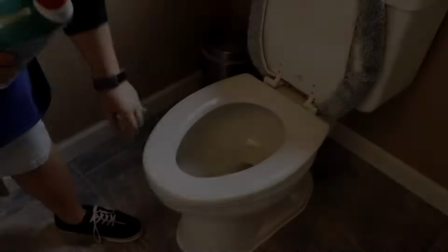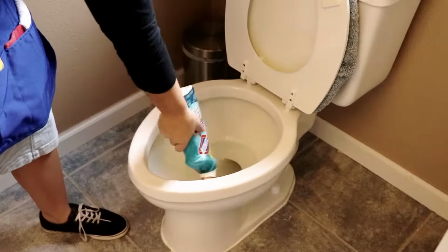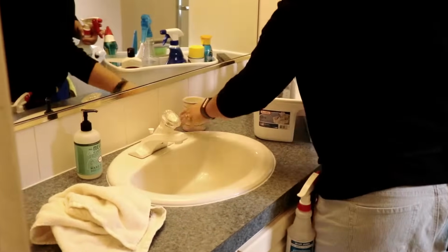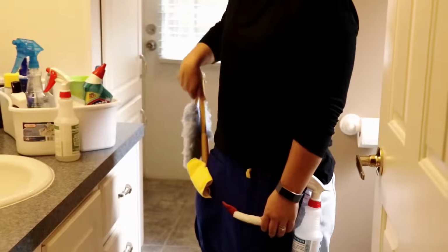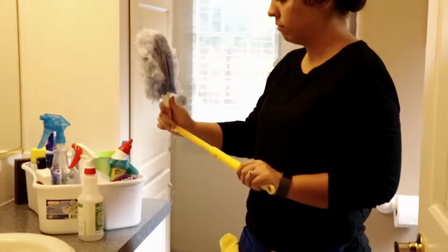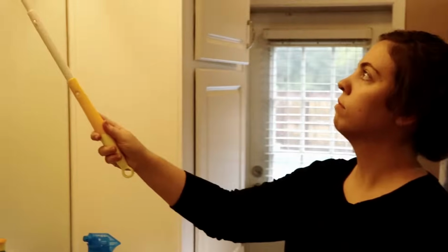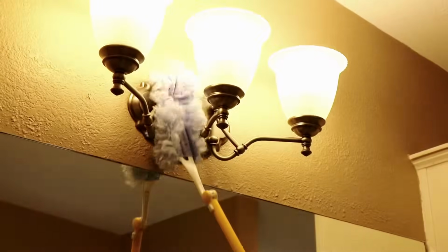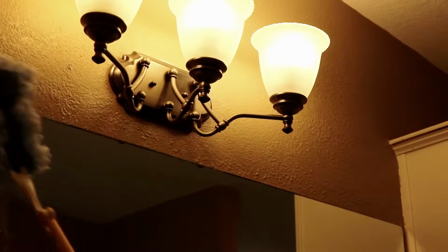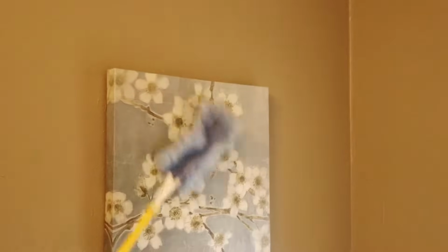Go ahead and take this time to spray down the toilet as well so that the cleaner can begin sitting and working. You're going to want to also go ahead and spray down the sink with your cleaner. Get your duster out and go ahead and do all the dusting that will be needing done in the bathroom. Always work top to bottom. Start with the light fixtures above and then move down the mirror to remove any dust. Dust any wall art or any shelving.